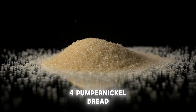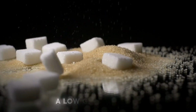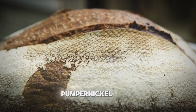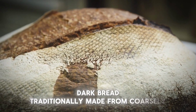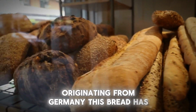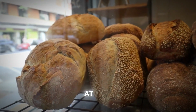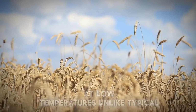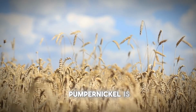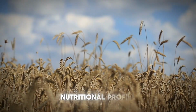4. Pumpernickel bread. This dense, dark bread is made from coarsely ground rye and has a low glycemic index, making it a good option for blood sugar control. Pumpernickel bread is a dense, dark bread traditionally made from coarsely ground rye. Originating from Germany, this bread has a distinctive deep color and robust flavor, which comes from the long baking process at low temperatures. Unlike typical rye bread, which might contain a mix of wheat and rye flour, authentic pumpernickel is made solely from whole rye grains or rye meal, giving it a unique texture and nutritional profile.